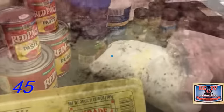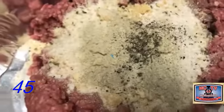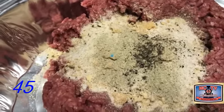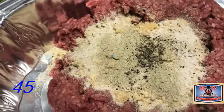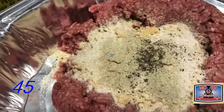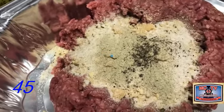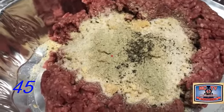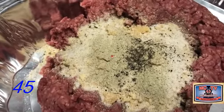There, now you can see our parsley, our Romano cheese. I like to mix it with the breadcrumb so it gets evenly distributed through the meat. Now we're going to add our eggs and mix it together and roll our meatballs.